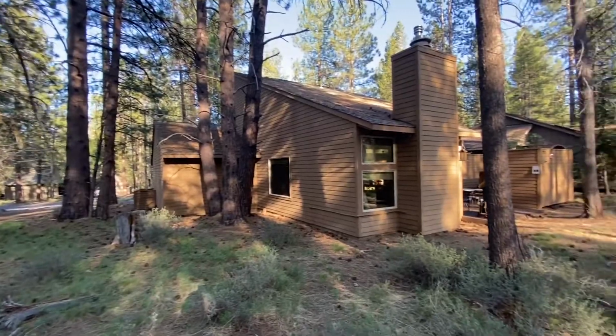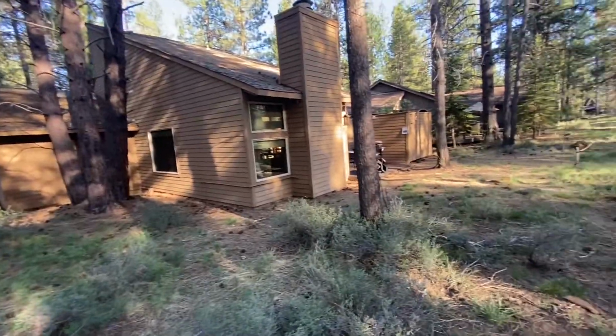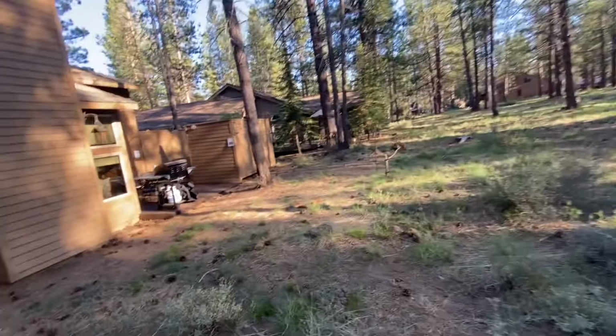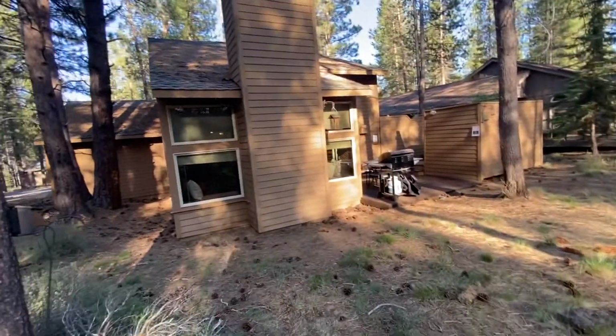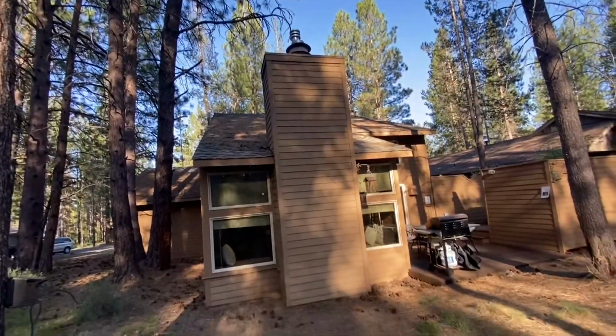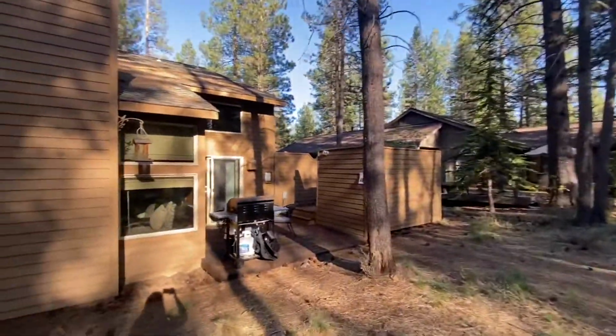It's really beautiful here. It's just nestled into the trees and the landscape. Really gives it this quaint, quiet, secluded feeling, especially with these two windows on both sides of the fireplace here. Privacy for the hot tub.